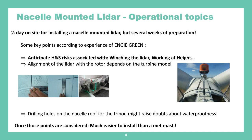And if you need to drill holes to install a tripod, of course we would prefer having a bracket in order to avoid drilling holes on the roof. I think Pedro later on will talk about some brackets maybe for offshore, but in onshore applications, very often you need to install a tripod, and as you are drilling holes in a nacelle roof, you can have some doubts about waterproofness, for example, during the campaign and after the campaign. So you really need to get all the parties with you, and you don't want to get a disclaimer from the manufacturer that you're losing some kind of warranty because of the holes and things like that. So this is a very operational topic, but important.